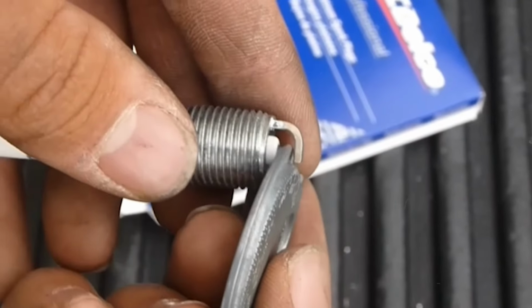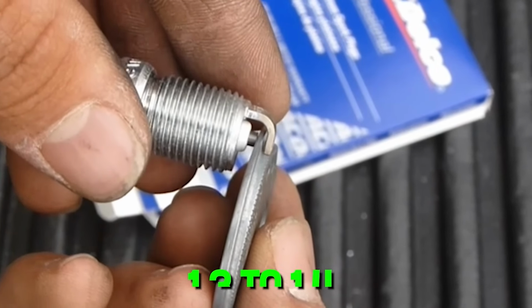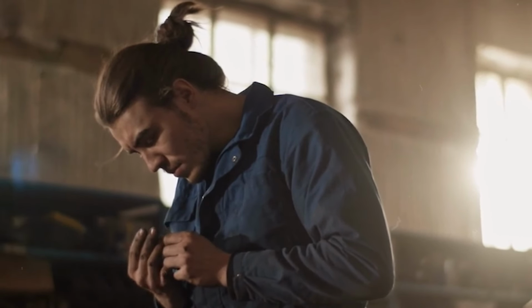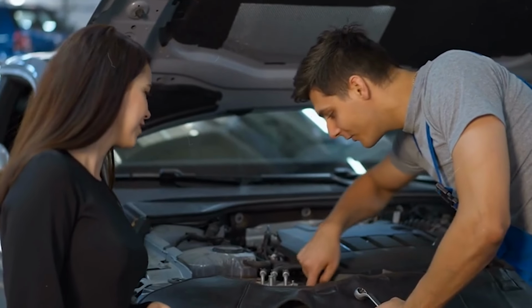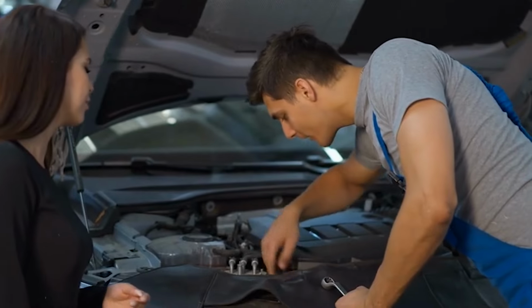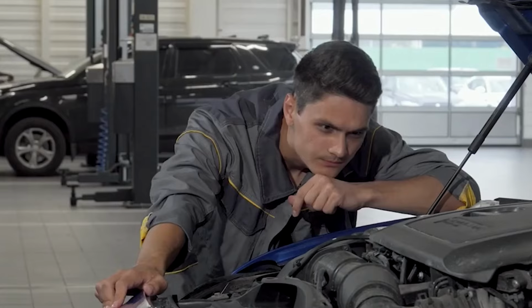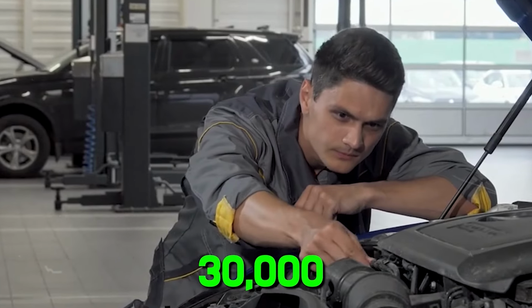I pulled all 4 plugs and found electrode gaps ranging from 1.3 to 1.4 millimeters. The center electrodes showed visible wear with rounded edges instead of the sharp corners they started with. The mechanic's assessment was that these plugs were wearing normally but accelerated, probably good for 20,000 kilometers maximum in ideal conditions, but not suitable for 30,000 kilometer service intervals.